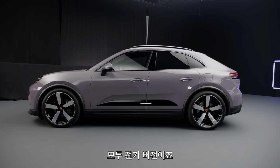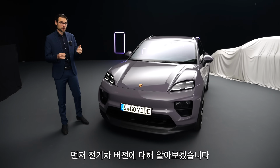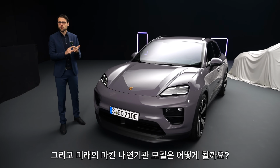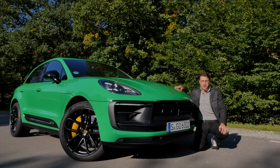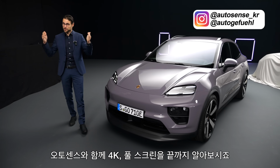Both electric, and we're going to find out, first of all, about this new EV version, but also what about the future of the combustion models of the Macan. Everything with Thomas Fuel in 4K, full screen, full length.